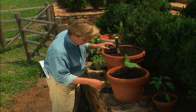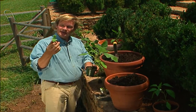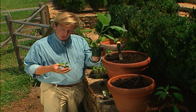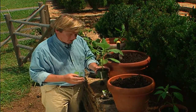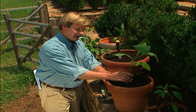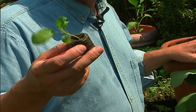For instance, take a look at this. This is a little eggplant called Hansel. Cute little thing, isn't it? This is about 2 weeks old, and this is about 2.5 weeks older than this. So you can see during the hot summer how quickly they will grow. Now, what I would do in a container this size is just plant one eggplant. In a container like this, I would plant one of these little tomatoes.